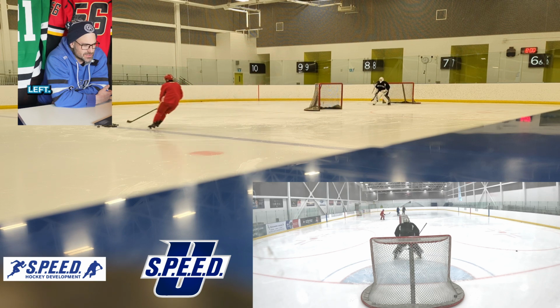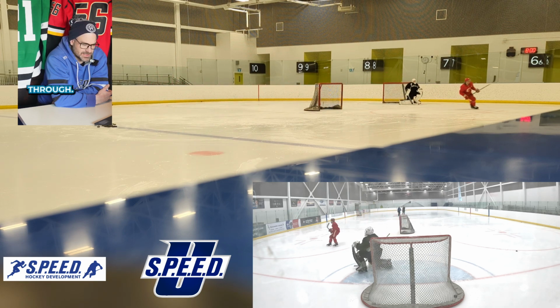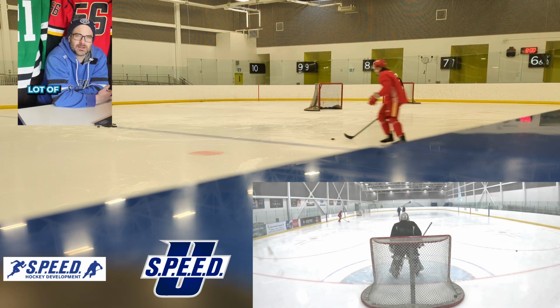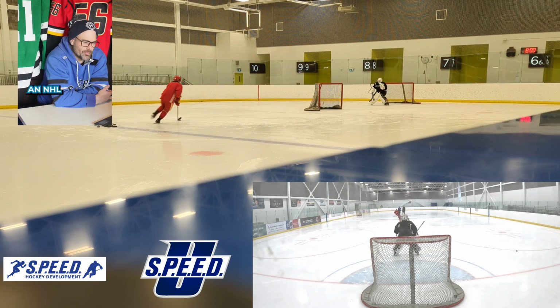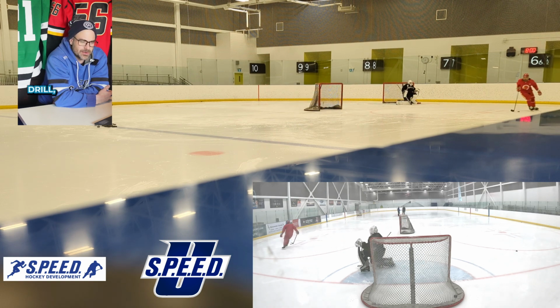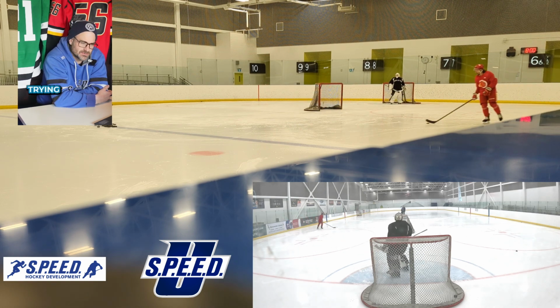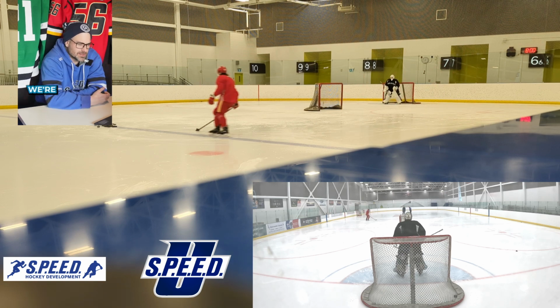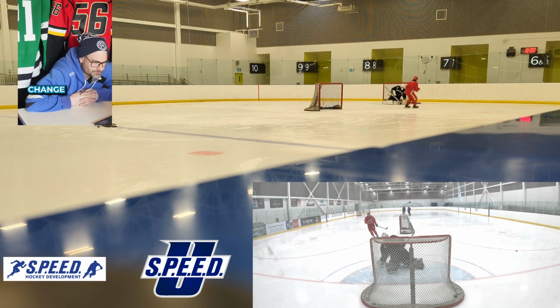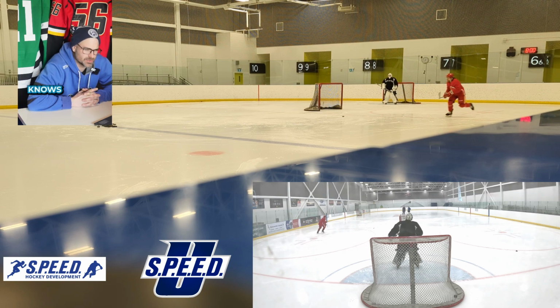The crazy thing here is a lot of people might criticize this. It's an NHL player, and he's not even scoring. Realize that the goalie knows the drill, right? The goalie even knows that we're trying to aim over the pad under the blocker. We're not trying to go top corner. We're trying to aim over the pad under the glove on the angle change one to the glove side. So the goalie knows exactly where it's coming. And some players, that might discourage them as well, right? That might get them trying to shoot in all different spots.